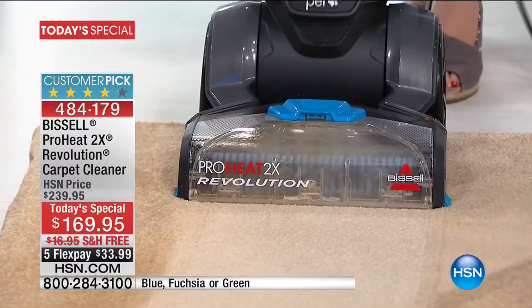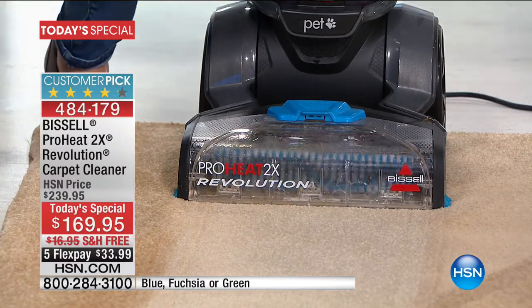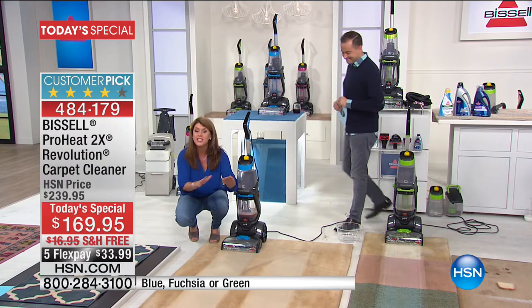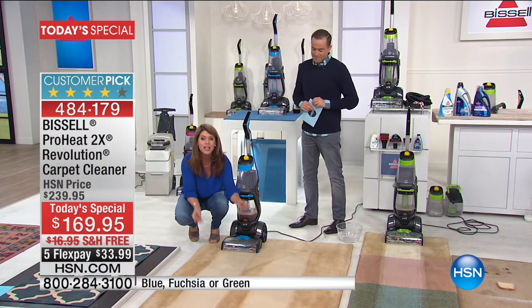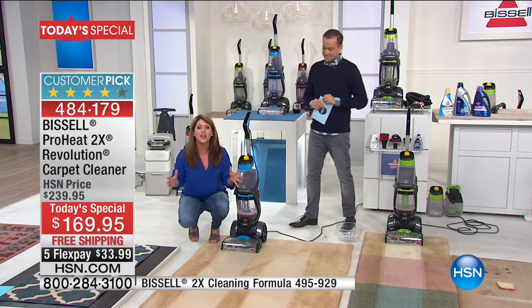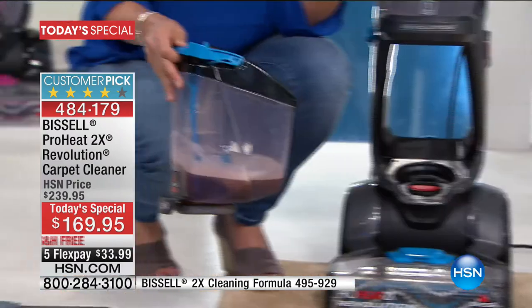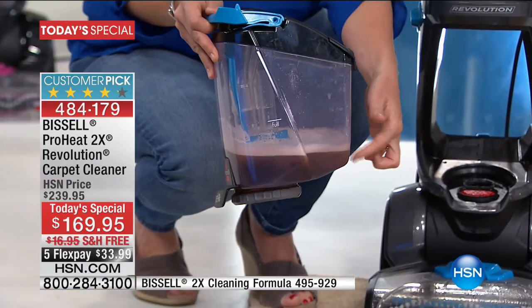Now, we don't have smell-o-vision yet, but I promise you, not only does this carpet look so different just from a couple passes of the Revolution, it smells clean. And that's really what you want. Winter is over, and you deserve to have the cleanest carpets. And when your carpets are clean, your house looks clean, because you're gonna get all this out.